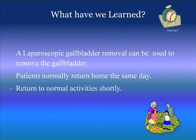So what have we learned? A laparoscopic gallbladder removal surgery can be used to remove the gallbladder. Patients normally return home the same day of surgery, unless there are complications, but again, it is rare to have complications. In most cases, patients return back to their normal activities in a short period of time.